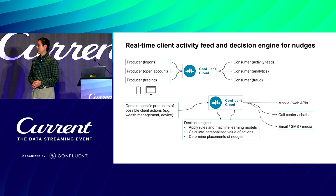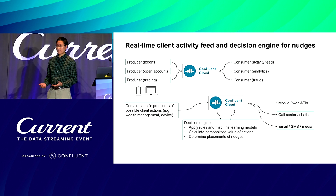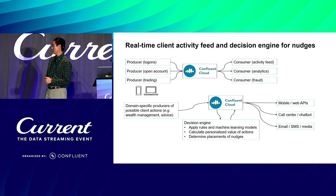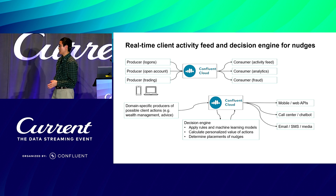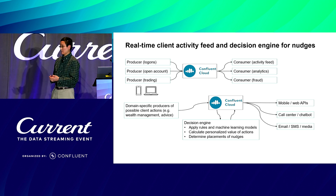The second use case is really around a decision engine and trying to provide client nudges. And when I say client nudges, it's really leveraging our client experience to give our individual investors the best chance of success, which is ultimately why we're here. So on the left side here, starting with producers, it's identifying possible client actions across different domain areas, so wealth management or advice. We feed that into a decision engine which leverages machine learning, applies some rules to those, and can calculate a personalized value of the actions that the client could take. And then from those possible actions, we can determine the appropriate places to put client nudges. So an example would be if you log on to your account and you hit our secure overview page, then there could be a banner or a spot on that page where we'll display a personalized message.